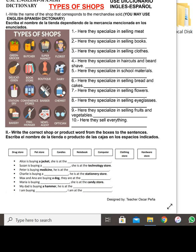The activity says Alice. Alice is the name of a girl, okay, or a woman. Alice is buying, okay. You know what buying is, right? Using money to purchase something, okay. A jacket. Alice is buying a jacket. Jacket is a piece of clothing. She is at the, okay, and then you have to guess or read, okay, and choose from those boxes above, choose the shop that specializes in selling clothes.